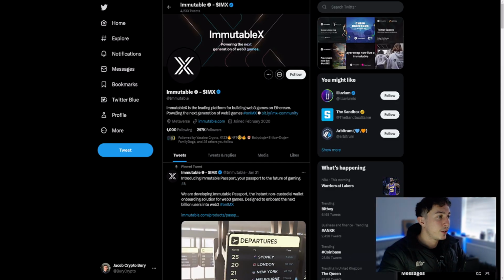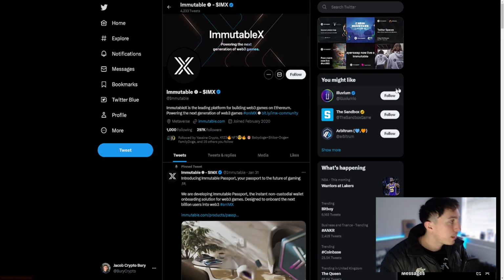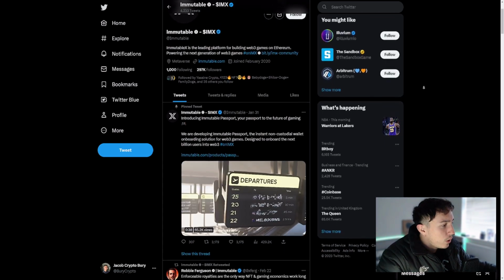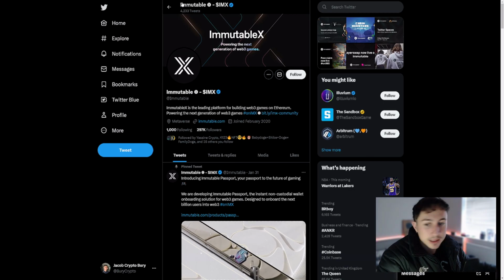Immutable X is another layer 2. Immutable X is the leading platform for building Web3 games on Ethereum, so if you like play to earn, metaverse and DeFi, Immutable X, that could be one of yours. It could be a good one to consider for your portfolio. There's 3 coins.